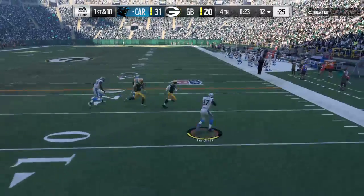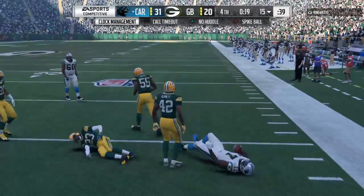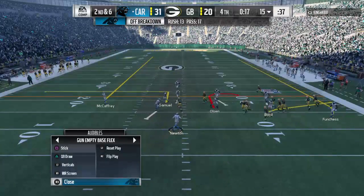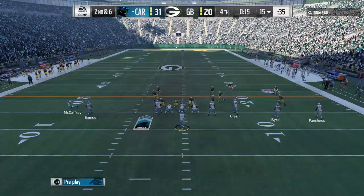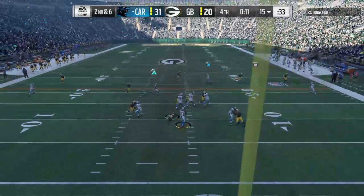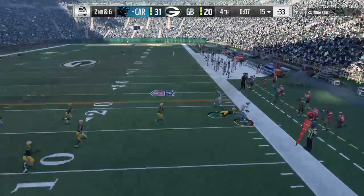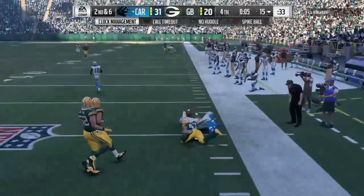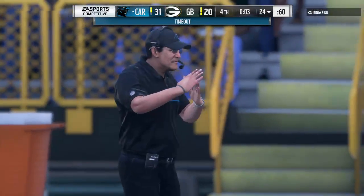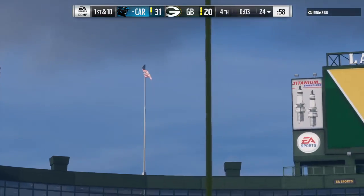Here's Newton. And this one complete right side to Funchess. Only able to make it to the 15 after the nice move. That throw good for 4. It's second down. An ex-teammate used to tell me all the time, I hate experienced quarterbacks because no matter what, you really can't hide what you're doing. And I think that right there, he knew right away where the blitz was coming from, where his primary guy was going to be, and he ended up going to a secondary target for a nice game.